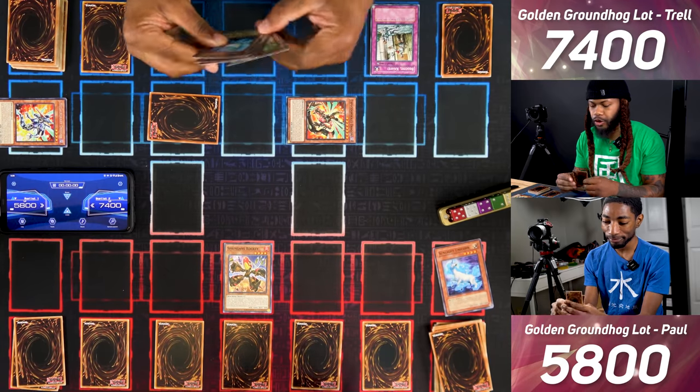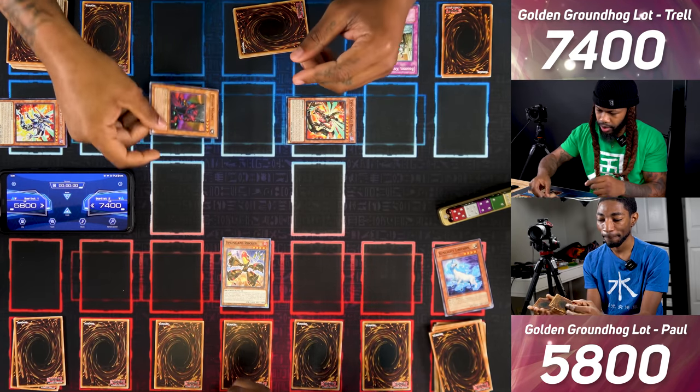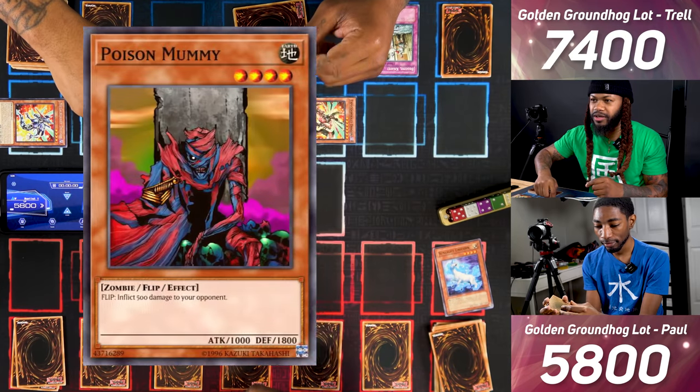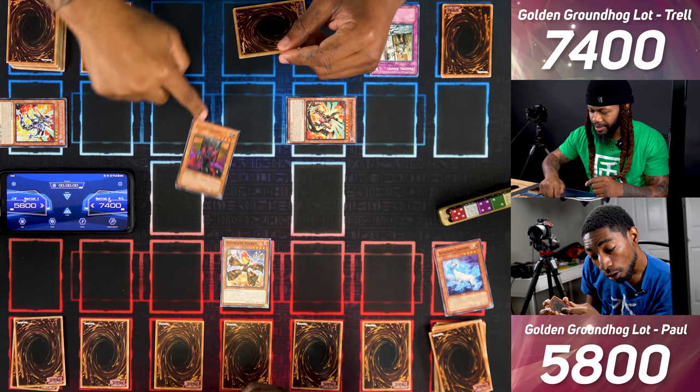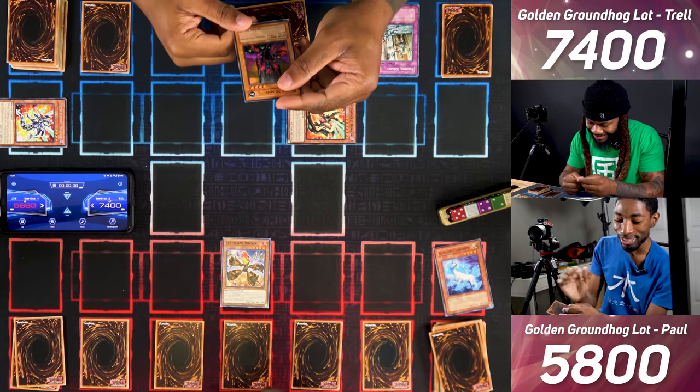I'll enter battle. Sure. I'll attack. This? Yep. Your set monster. 1800 versus 1800. You take 500 damage, though, from the flip effect. Oh, I tell you, it's old as dirt. Jeez, that's an old one.